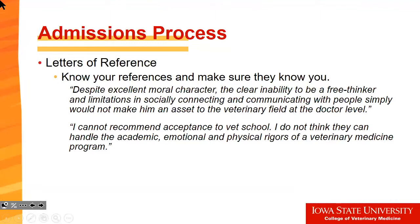I'm sorry, I may have missed this. You may have talked about it. If you're reapplying this year, will it hurt you to request the same letters of recommendation? No. Our committee, it's all done randomly, who's assigned the application. So you may get somebody that saw last year's application, or it may not. Don't use the same letters. I think you might have that option in VMCAS, I'm not sure, but don't use the same letters. Have them write new letters.